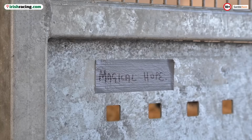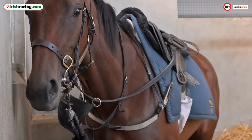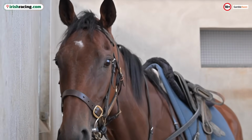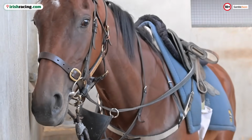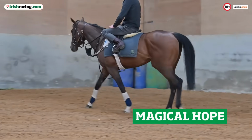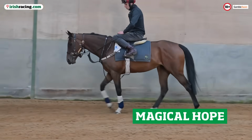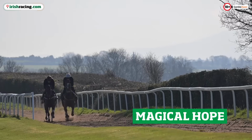Very good. And Magical Hope, another one. New owners to the yard, ran in Steve Weston's colours on Guineas weekend, and a great race, I suppose, on stable debut. Had good form in France, and you were happy with her debut in the Curragh? Yeah, I thought she ran a great race, stepping up there, taking on colts and geldings on her Irish and stable debut. I thought it was a good run. She ran the race to win it and maybe just got tired in the last half furlong.